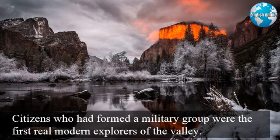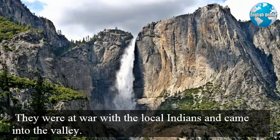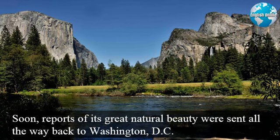Citizens who had formed a military group were the first real modern explorers of the valley. They were at war with the local Indians and came into the valley. The white soldiers called the Indians Yosemites. The valley was named for the Indian tribe. Soon, reports of its great natural beauty were sent all the way back to Washington, D.C.